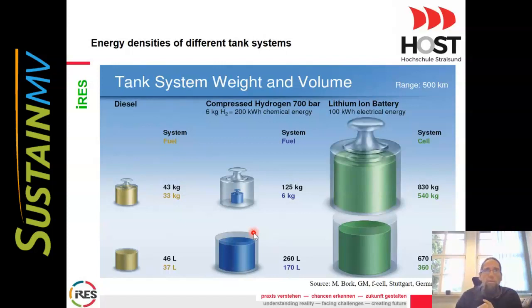And we see that the best solution is just using gasoline, just using diesel oil. So then we need about 33 kilograms of diesel, and with that we can drive 500 kilometers. We need about 37 liters. So if you are driving your own cars, you can find out that these 500 kilometers on 37 liters is actually pretty optimistic, but okay.